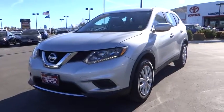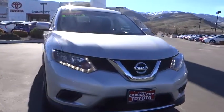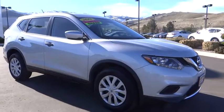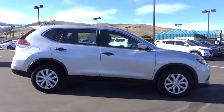2016 Rogue. The stylish Rogue gets 27 miles per gallon and still boasts nearly 58 cubic feet of cargo space. With a 5-star side impact safety rating and confident handling, the Rogue is more than you expect and everything you deserve. This vehicle has less than 35,000 miles.